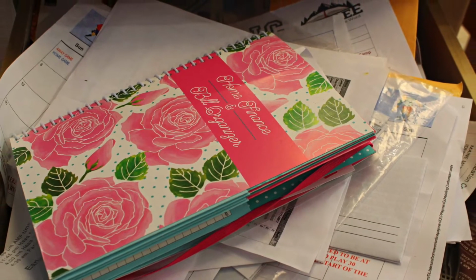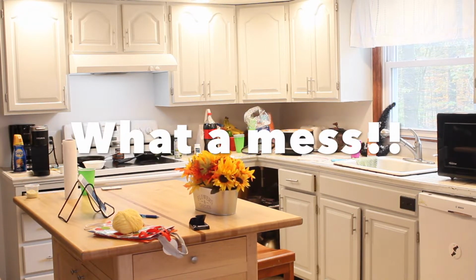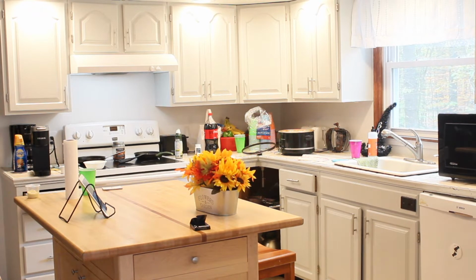Here's the next project, my kitchen drawer, but first I need to tackle the mess of the kitchen because I can't clean up a drawer in the kitchen until I clean up the kitchen itself. So I hope you join me with this kitchen speed clean.